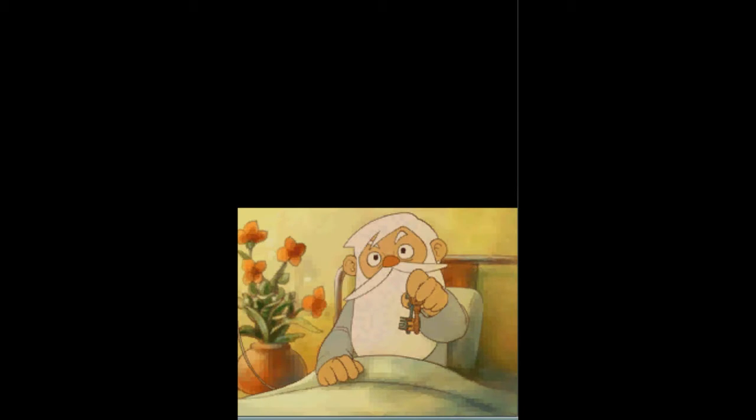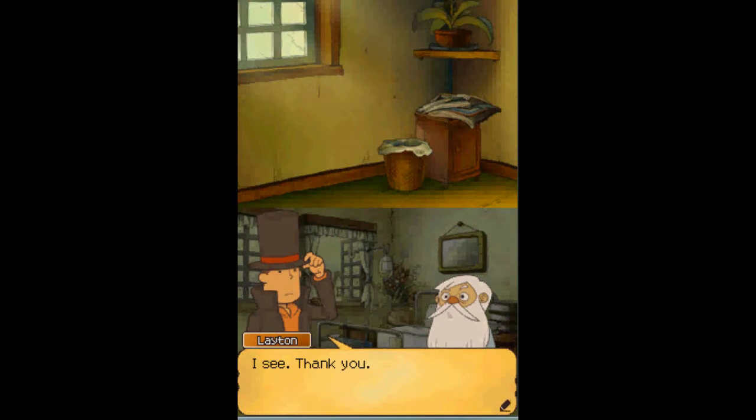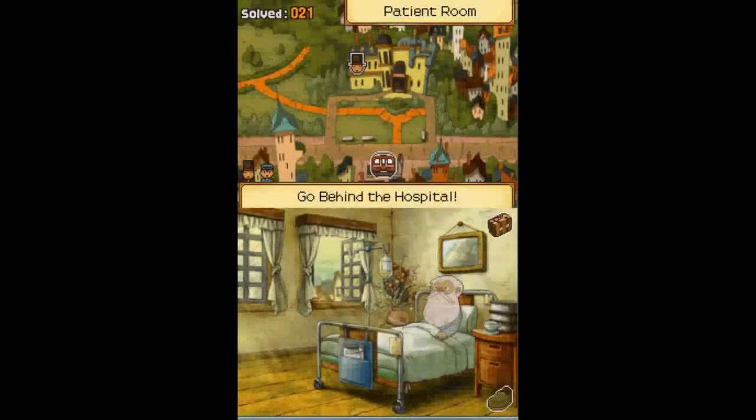Oh my goodness, it's a pair of keys! I won't be needing her anymore, so you can take her away. The old dear's parked around back. I wonder what those keys are for. I see, thank you. It was a pleasure to see you. I know you're in a bit of a hurry, so take those keys to the rear of the building.